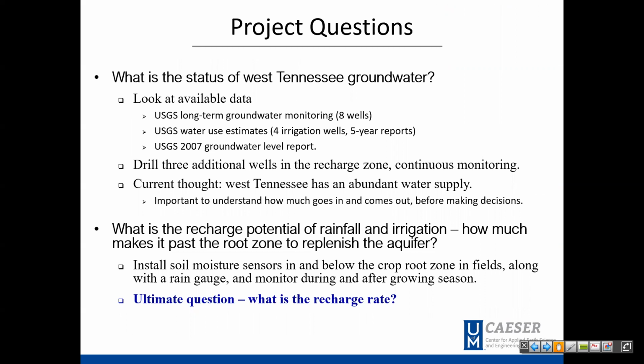The current thought is West Tennessee has an abundant supply. So the first thing I'm going to do is look at available data, what's out there, what's been gathered. What do we know? The USGS is my best resource. They have long-term groundwater monitoring, 8 wells in West Tennessee, although 7 of them are in Memphis. Then they also do a 5-year report and water use estimates. They have 4 irrigation wells in West Tennessee. And there's also the 2007 groundwater level report that was done for the whole region, including West Tennessee.